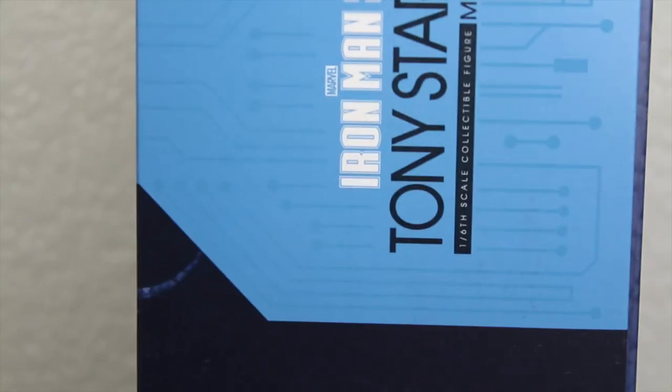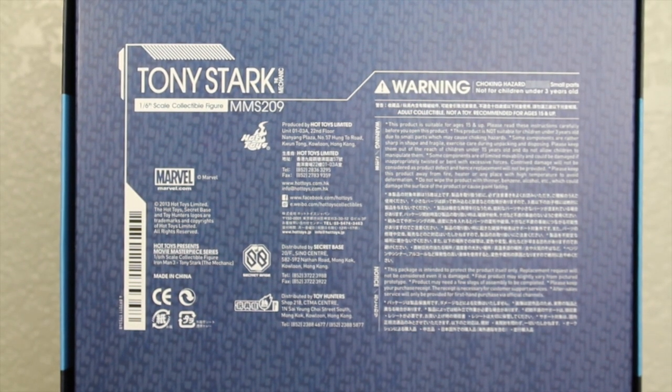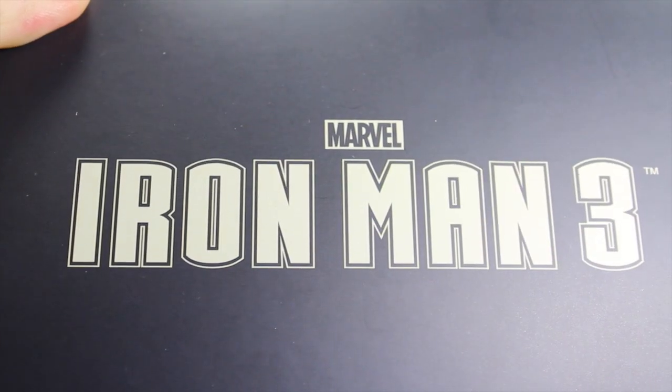Really nice picture. It says Iron Man 3 Tony Stark MMS 209 1/6 scale collectible figure, Hot Toys Movie Masterpiece logo. One side of the box continues that same picture, Tony Stark with this kind of blue wrapping going around it, while the other side not only continues that, but it says Iron Man 3 Tony Stark MMS 209. The back of the box continues that same pattern. It has a big old warning label warning you don't want to choke on your Tony Stark, you might have a panic attack. The top and bottom of the box says Marvel Iron Man 3.